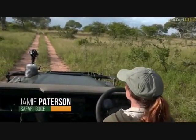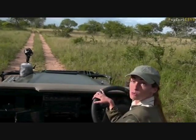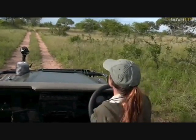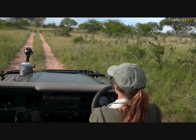Depending on how the drive goes, there's now a hornbill. Could also be a hornbill. Depending on how the drive goes, we'll probably pop back round to those leopards at the end of our sunrise safari on the way home and just enjoy a little bit more time with them. But all three of them are fast asleep.